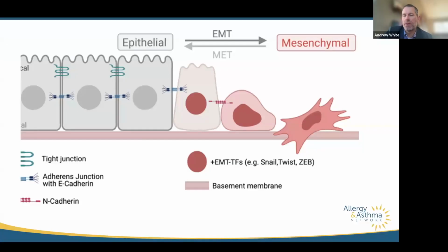Another concept is epithelial to mesenchymal transition. These are cells that, as they are trying to heal damage, the basal cell converts to a different type, which is a mesenchymal form. These cells are less functional. Think about it almost like a temporary bandage, but because of these mesenchymal cells, it contributes to some of the dysfunction of the airway because it's not repopulating in a way that's healthy.